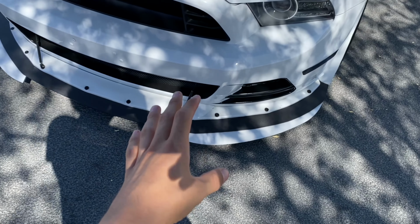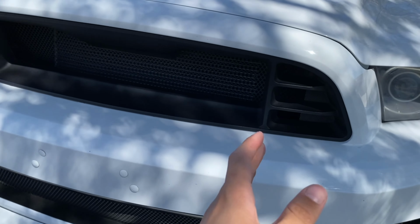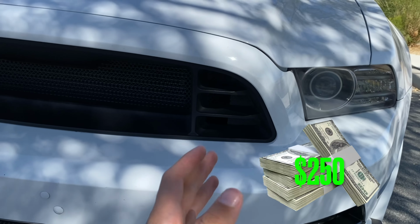And what really complements the front splitter is also this grill, and this is one of those things I ended up getting for free too, because I got this as a Christmas gift. But if you look at this online, I believe it's in the range of like $250.